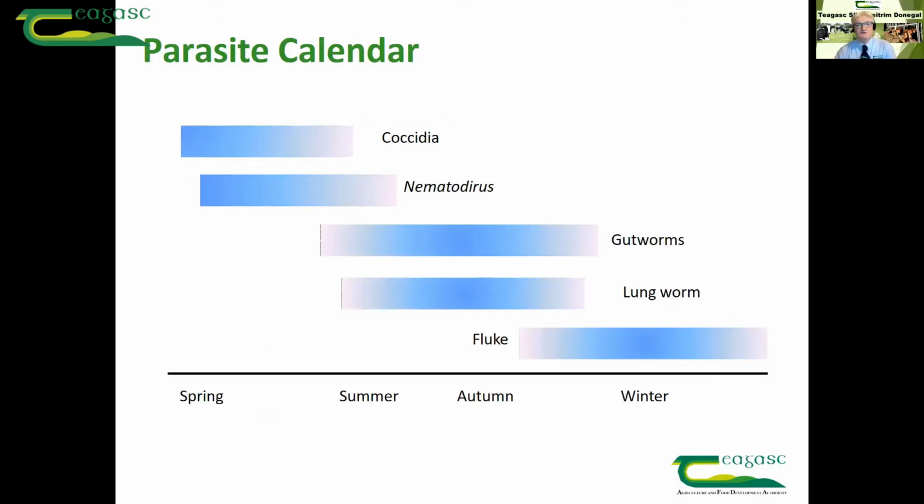If we look at the parasite calendar across the year, in the spring, with ewes and lambs, especially lambs, we're mainly worried about coccidiosis and nematodirus early on in the year. Then as we move through the year into the summer, when lambs get that bit bigger, gutworms is the main parasite that will threaten our lambs, and lungworms. And then later on in the year, both for lambs and for ewes, fluke is the main parasite that we're worried about. As Cian said earlier, my colleague John Cannon will cover the fluke aspect.